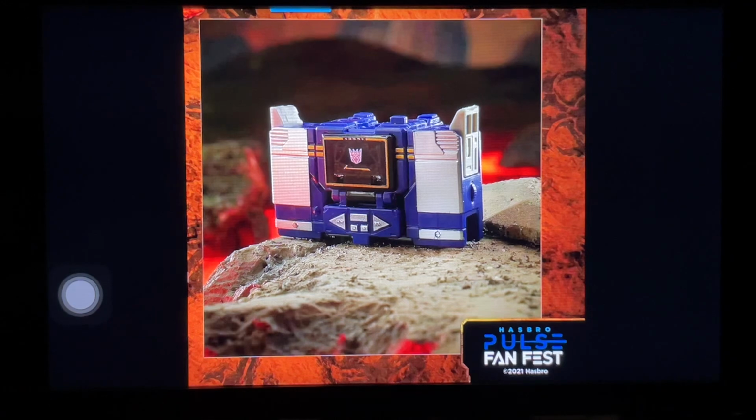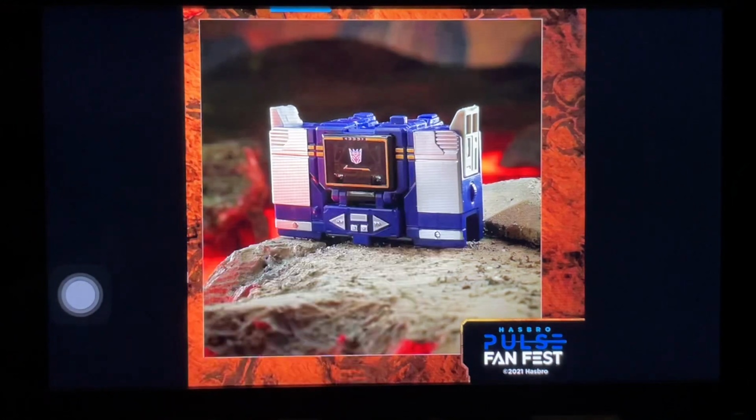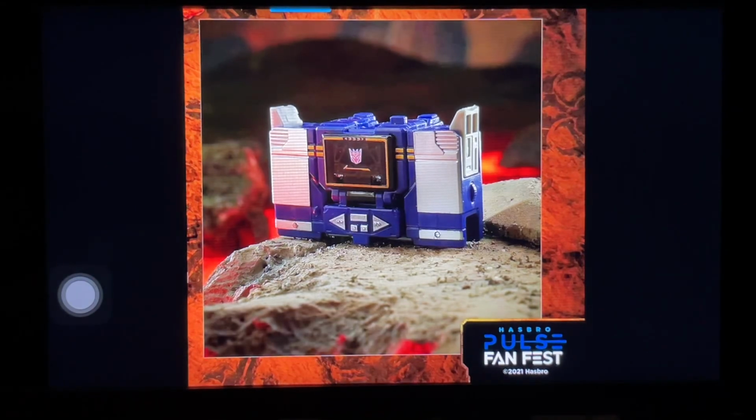And Soundwave, some bits and pieces sticking out right there. It could just be mistransformed. I don't know. I'm hoping it is. I'm hoping those toes do fold down somehow.